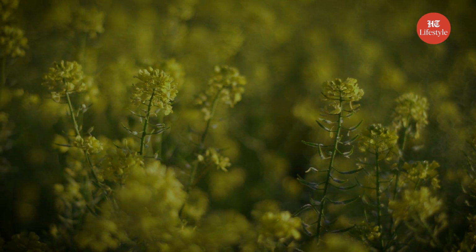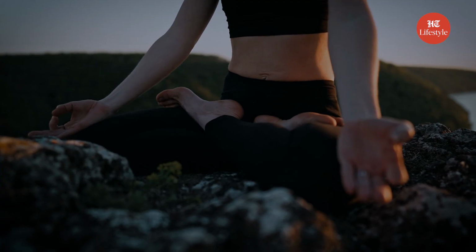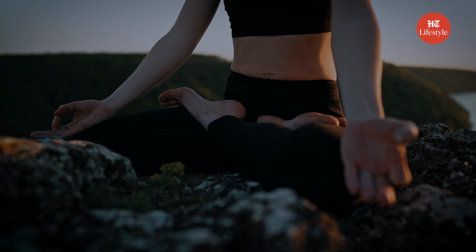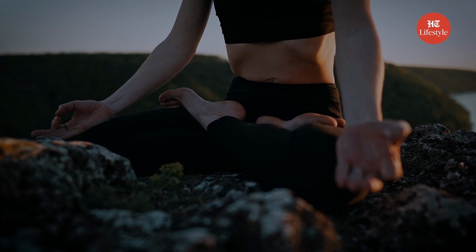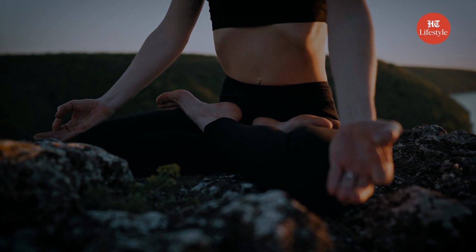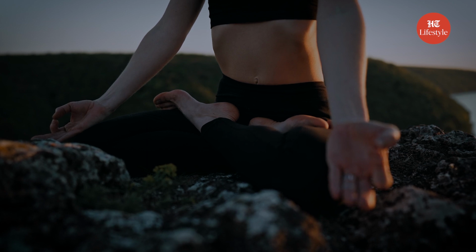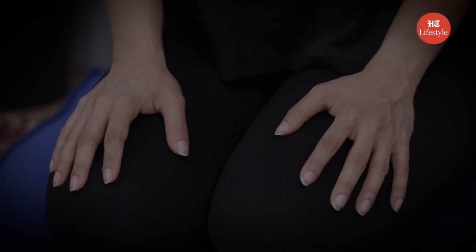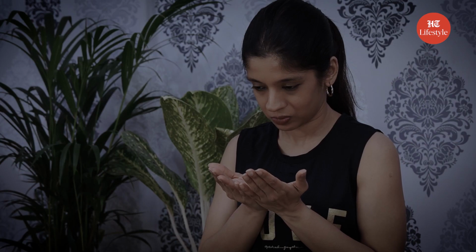Practice 2 more rounds of this with 10 to 20 breaths in each round. Gradually, you can build the practice for up to 50 breaths each round. It is recommended to practice this a few hours before meals and avoid it at night time. When you're ready, simply bring your hands to the heart center, tuck in your chin, open your palms like a book. With a few gentle blinks, open your eyes, look straight into your hands and release.